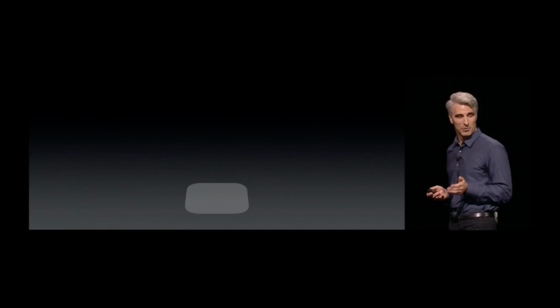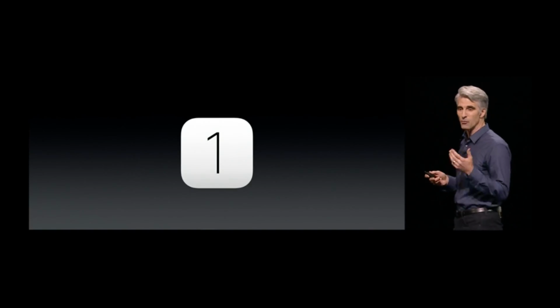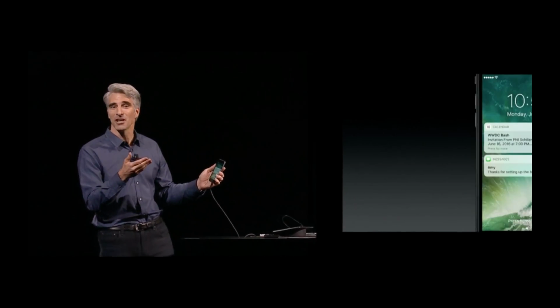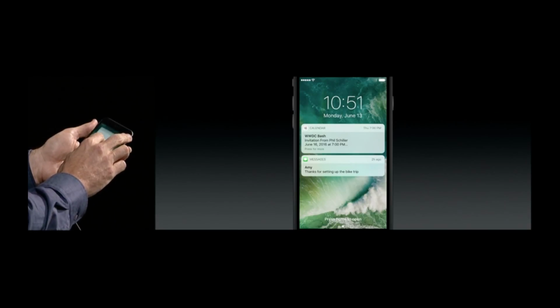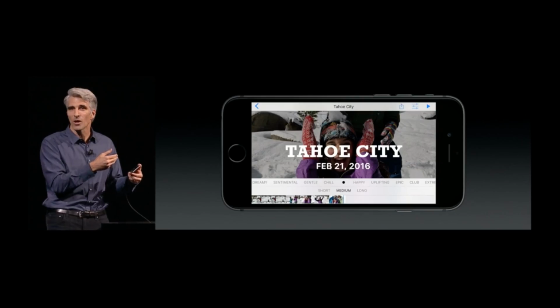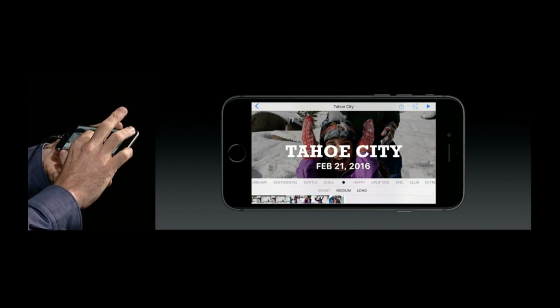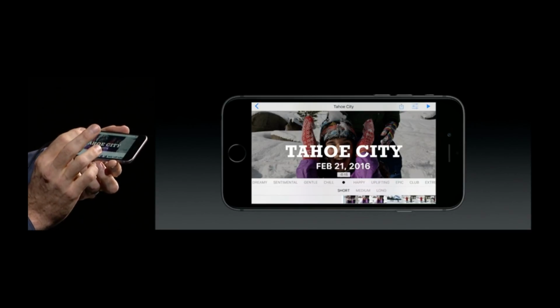iOS 10 is Apple's most lengthy update. I can't tell you all or you'd be waiting here for hours, so I'll just give you the best bits. Raise to Wake allows you to check notifications by just picking up your phone. You can now use 3D Touch in lock screen notifications. Photos now has a Memories tab which gives you montages with music and titles based on what mood the memory is. It will do this automatically based on where you've been and when.